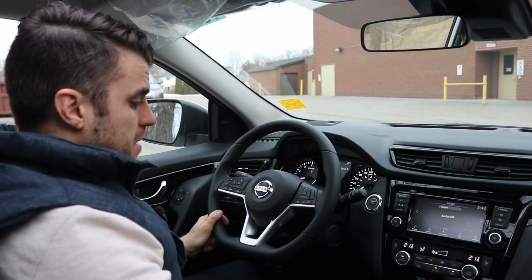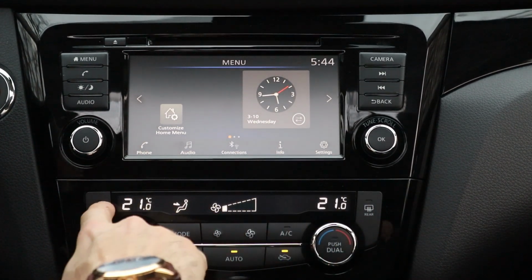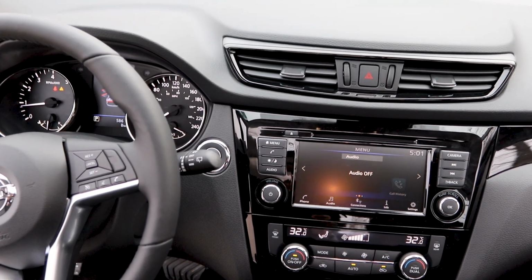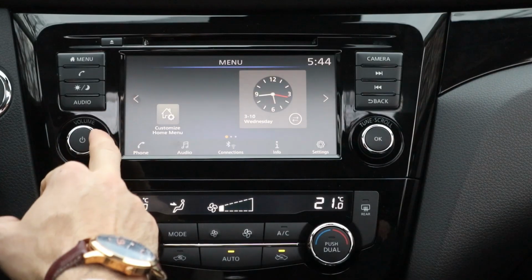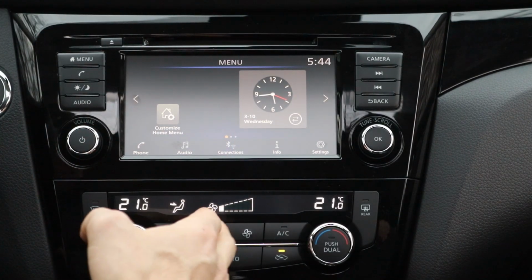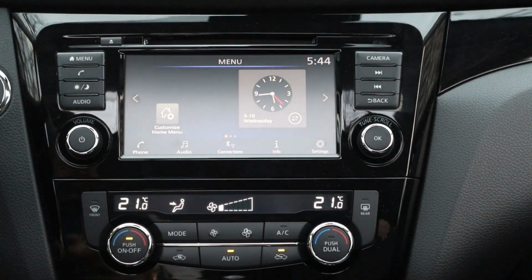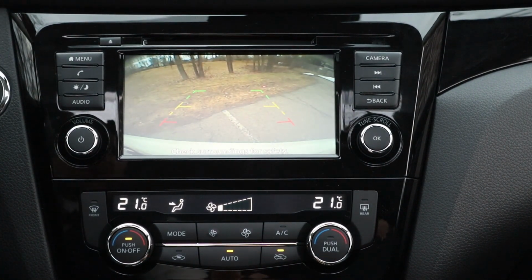Let's look at the infotainment. For the infotainment, you get this 7-inch touchscreen here. You have the digital temperature control down below that. That comes with this SV model. Very nice layout of the touchscreen. I've also done a full walk around of this. This one's not going to come with GPS, but you'll get the Apple CarPlay and the Android Auto as it comes standard. You also get this nice and large backup camera here.